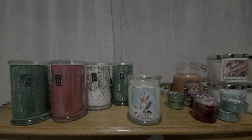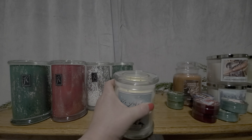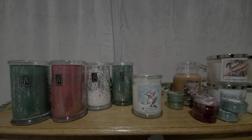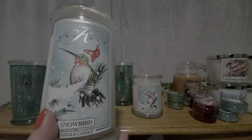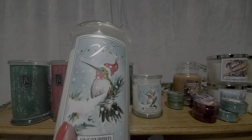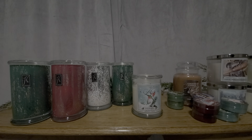I have burnt it today. As you can see, this one has got some wick. I'm afraid to move it because the wax may still be warm, which is why I'm leaving that one sitting there. My only criticism of this is not really a criticism, it might be too strong. I was burning it in my bedroom and it was flying out of the room, down the stairs, into the living room. I really, really like this one.